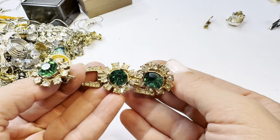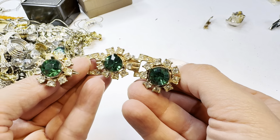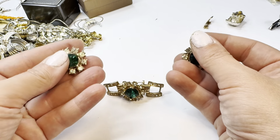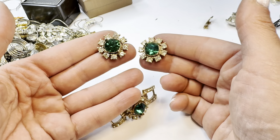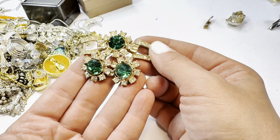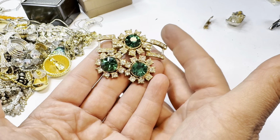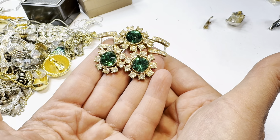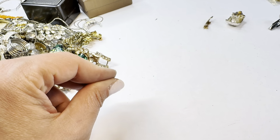So I don't like splitting up sets. I know I've been asked in the past to do that, but I don't like splitting up sets. I'm just a true vintage kind of person. So for this set, because this set is just so incredibly unique, I definitely think it's very old. I'm going to say $40 on this set. This set is really, really nice, you guys. It is so nice. So $40 on that set.